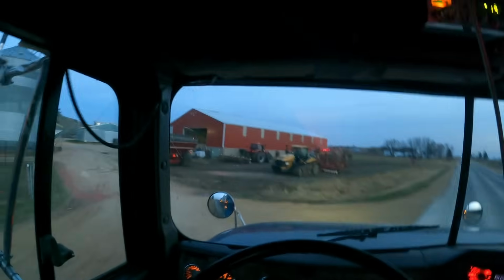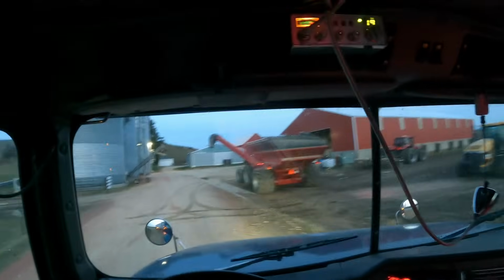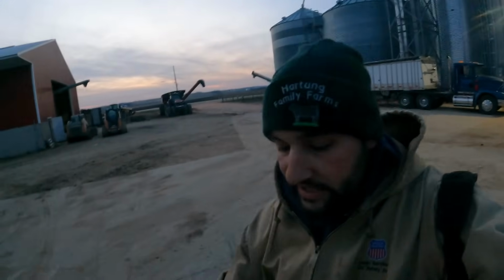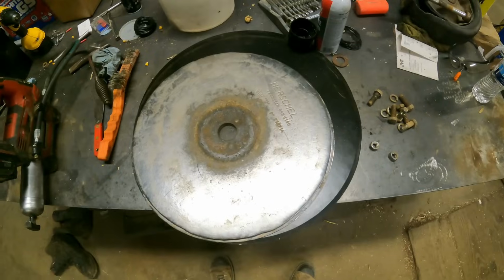Just pulling in. Well, semi's back, so now we'll go ahead and fill it up for morning, or like I said, for whenever the guys take that in next. And then yeah, not sure what's gonna happen. Like I said, I'm hoping we try tillage.